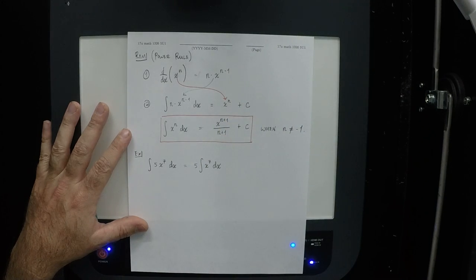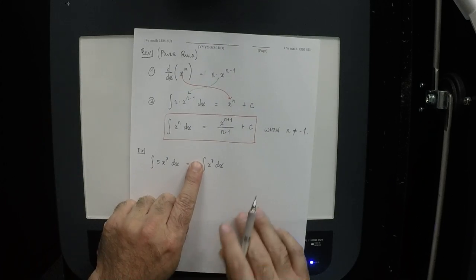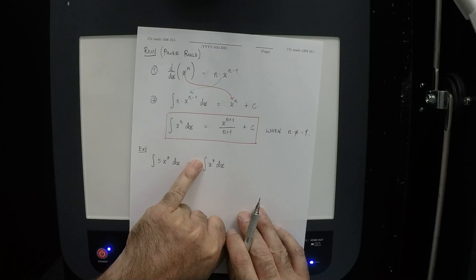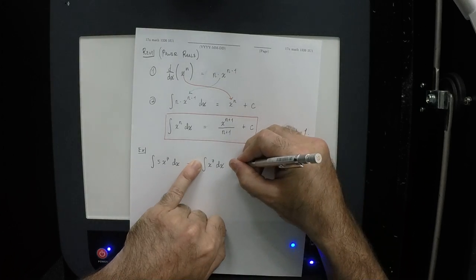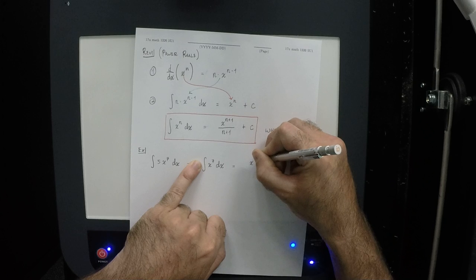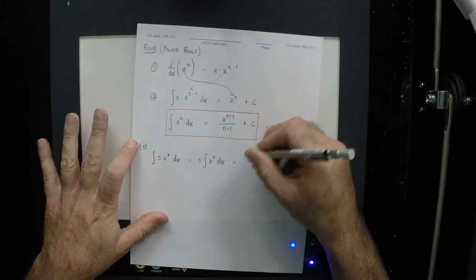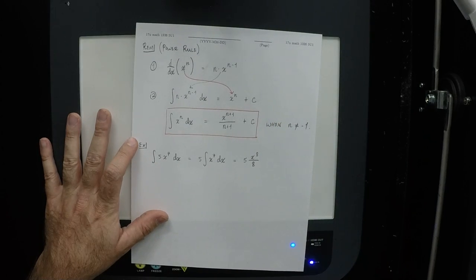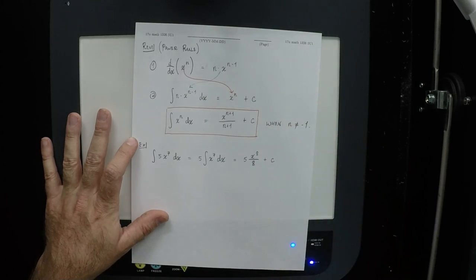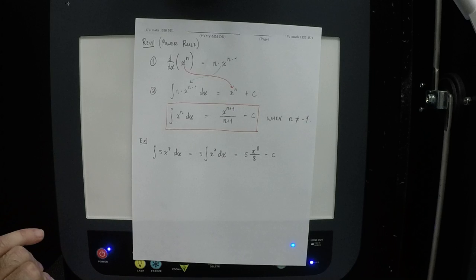I factored out the 5. The 5 can come out because it's a constant. Can x to 7 come out? No, because it's not constant. So now what I'm saying is, for the moment, because that 5 is out of the field of action, I'll just ask you, what is the antiderivative of x to 7? X to 8 over 8. And then that 5 just is still there. And then, is that the answer? No, then we need plus c. Right? Good. Any question about this one?